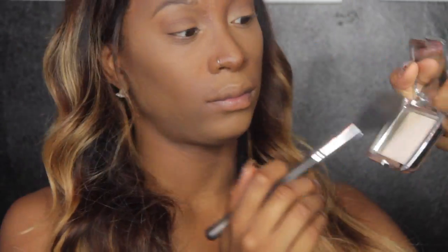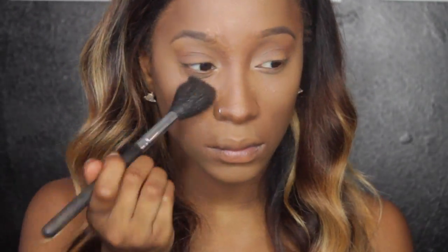And then I'm going to take this Morphe B80 brush and just kind of blend that out just a little bit. And then I'm going to take my Morphe M500 brush and that ambient lighting powder and just put that under my eyes. I like the dewy look a lot because my skin is dry. So yeah, it looks nice. Looks nice on me.